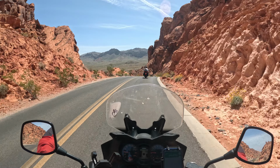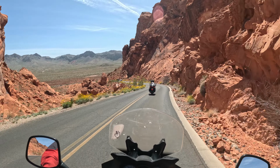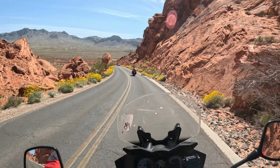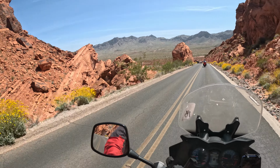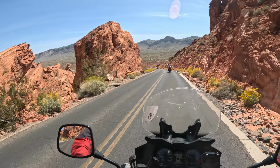It's hard to beat being on a motorcycle in places like this. Out in the open air, sensing everything with not just sight, but sound and smell. It's quite an experience. And in many ways, I was sad to leave the Valley of Fire, but there's always new areas to go and explore.